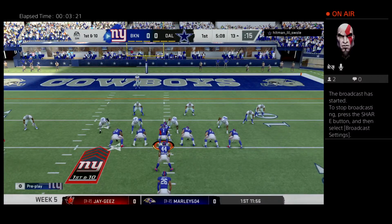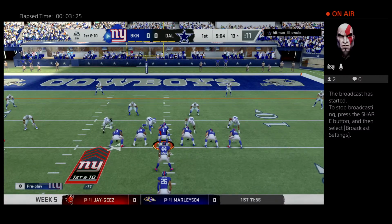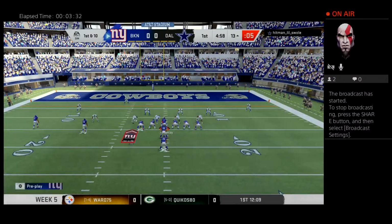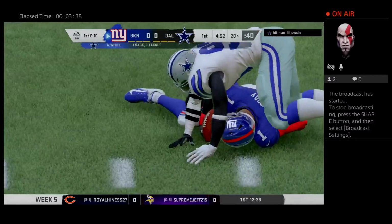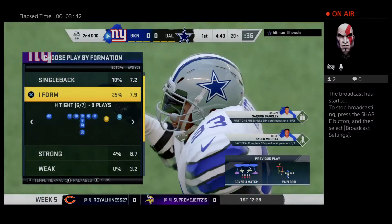Our game not even 2 minutes old, but a quick red zone opportunity. They have a 1st and 10 at the 13-yard line. Throwing on 1st down is Murray. Nowhere to escape, and he goes down. And it's never good to take a sack.